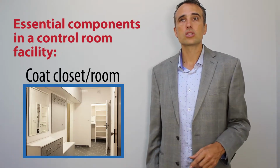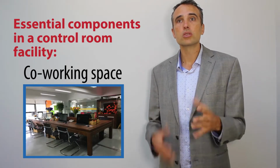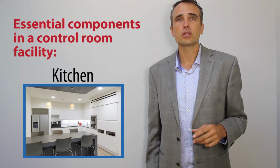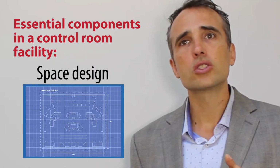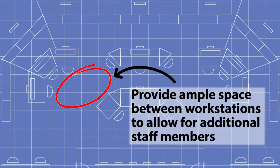Depending on the type of control room you need, here are some options to consider. A closet for coats and changes of clothes for operators, as well as desks for others that might be using the room, and a small kitchenette if you have operators on 24-hour duty. Plan the center's square footage, knowing that if the space is too small, extra bodies can become a hindrance rather than a help. Some additional tips.